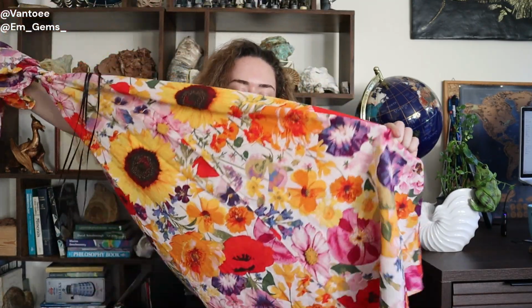So now the next thing I got is a dress. Now I got this to actually wear as a dress because I fell in love with this fabric. Look at this floral fabric. It's like a meadow. I'm in love with it, but I'll put it on for you in a second. It just doesn't look right.